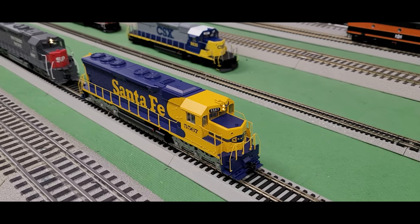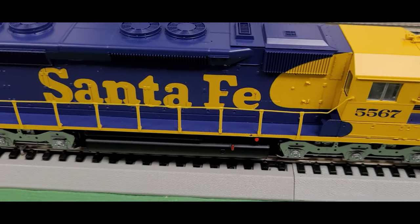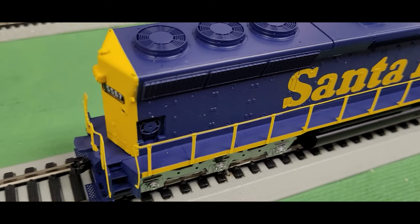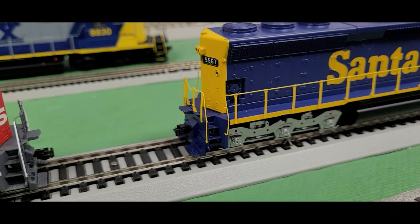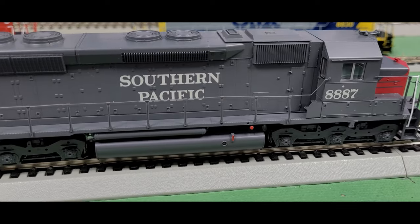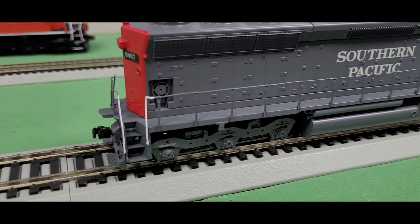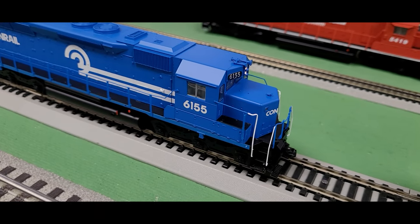Here's some SD45s. We got the Santa Fe freight colors there with the blue and the yellow. And I love the little brake wheel there on the side. I think that's a great accent. We got the Southern Pacific, traditional gray and red. Great looking locomotive there. And then, of course, everyone's favorite Conrail blue.